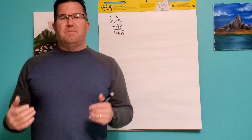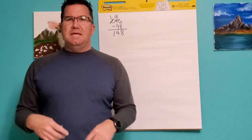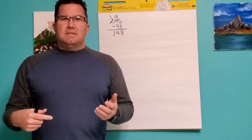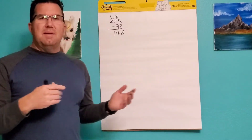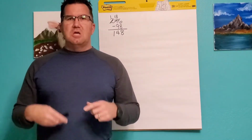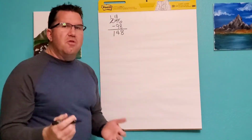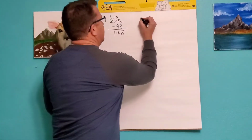If we're developing flexible thinking in ourselves and developing flexible thinking in our kids, one of the things that we want to do is, how would we do this in our head? If we just had to solve it without paper, what strategies would we use? What types of things might we do? Well, here's another way of looking at the same problem using a different type of thinking.